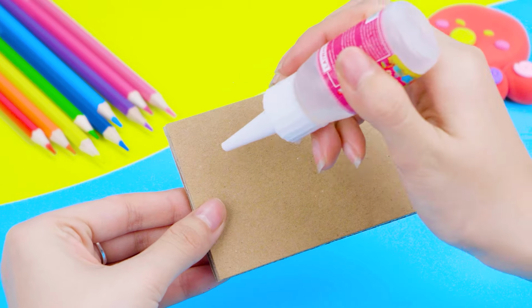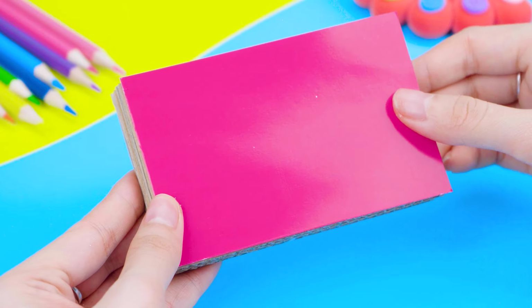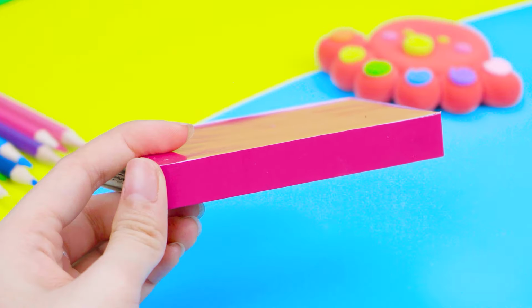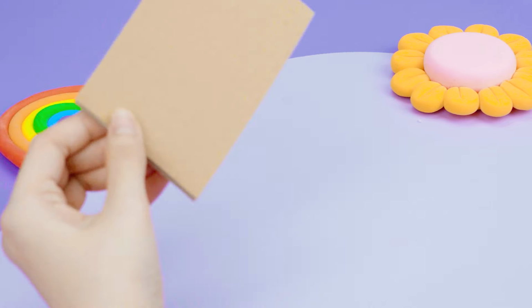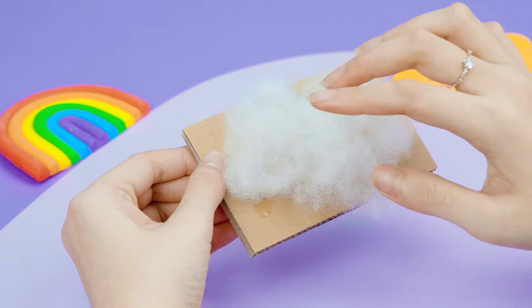First, I will make Kitty's bedroom. Using cardboard and pink paper to cover, make the cardboard bed. It will be so soft with lots of cotton inside. Finish! Put it here.